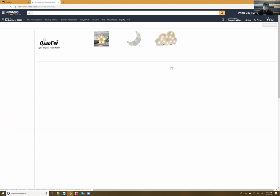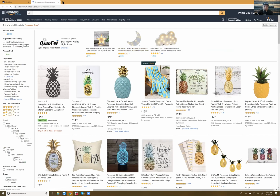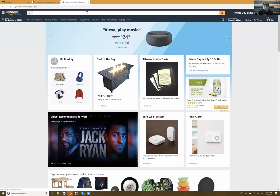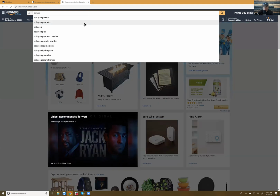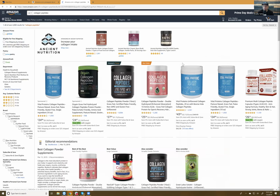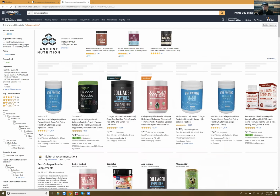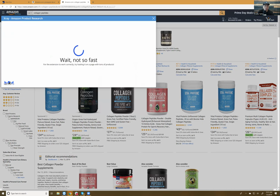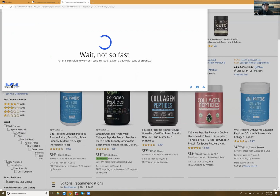All right. So again, just to show people what you don't want to see, what doesn't signify opportunity. Let's actually go to collagen peptides and run X-ray, and then I'm going to show you guys what you don't want to see here. All right, so the page is loading. I think it's ready. Yep, it's ready now. All right. So let's zoom in.